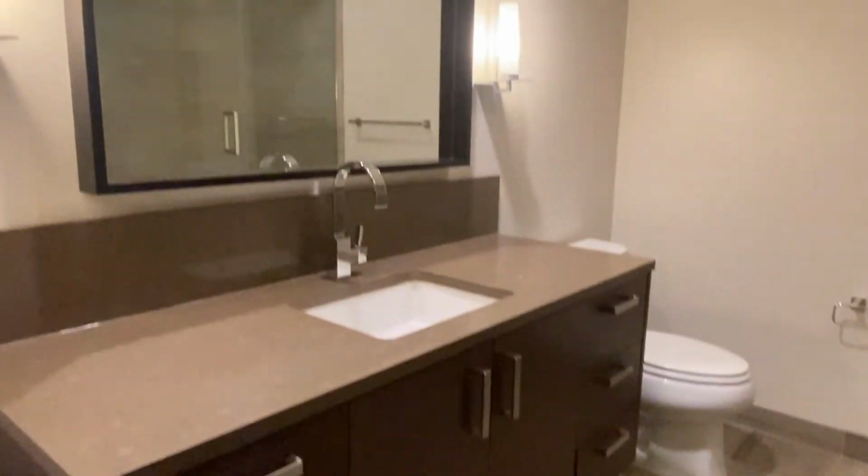Not only that, you do still have so much room within this apartment, and you have a lot of space at your island with the bar area. Let's just go take a look at this place as well and see what you guys think about it.